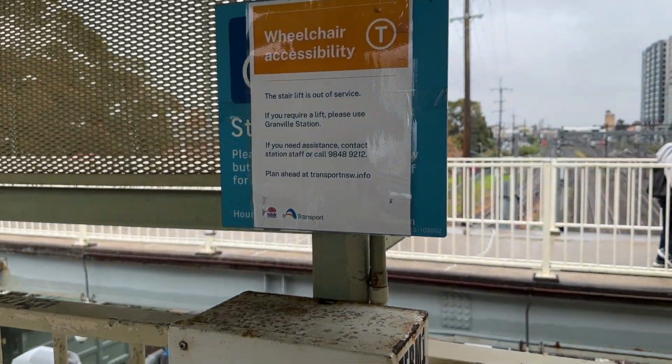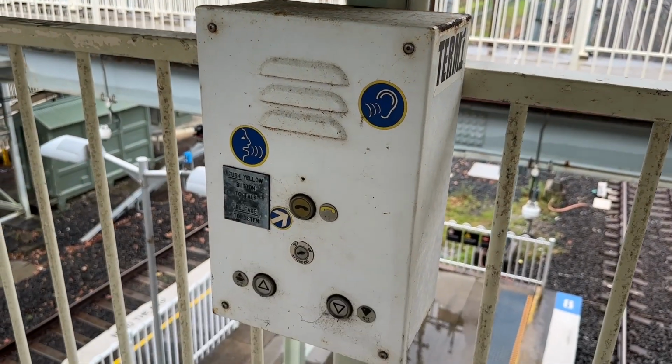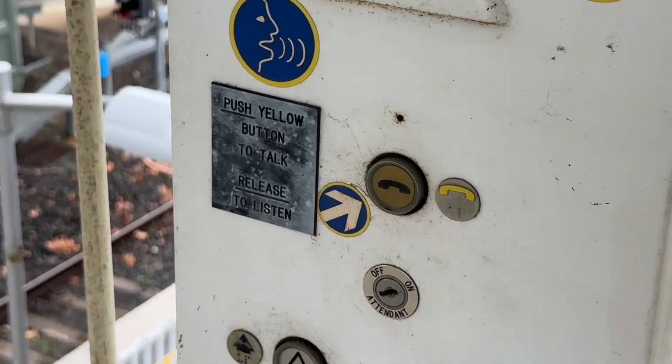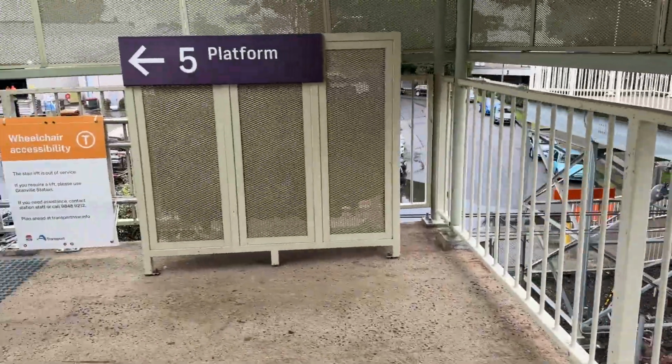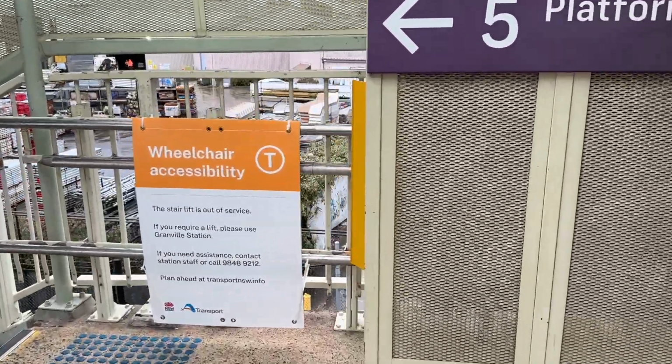After walking up the stairs, I remembered that Clyde was one of the only stations on the network that actually had these old sort of elevator things that were used on stairs. I do not believe this is in use anymore, however, do correct me if it is in use.